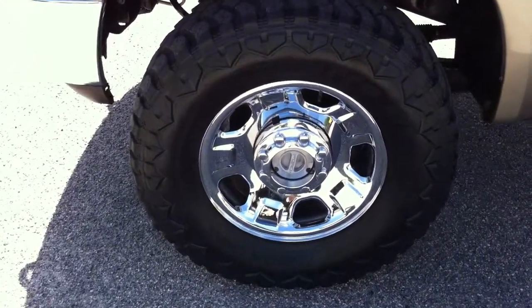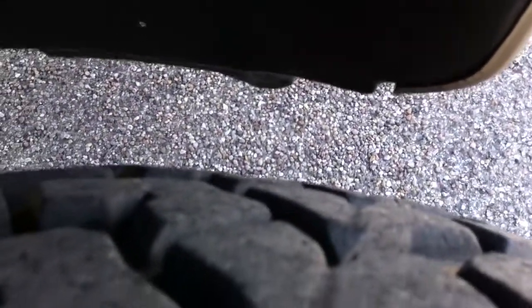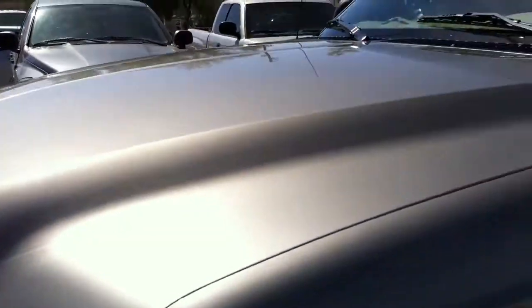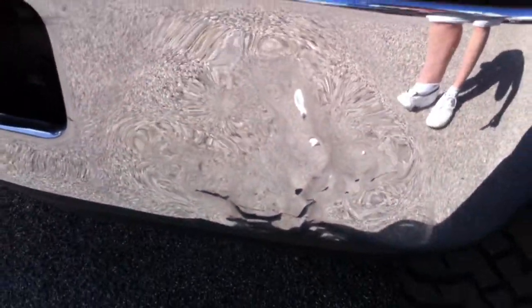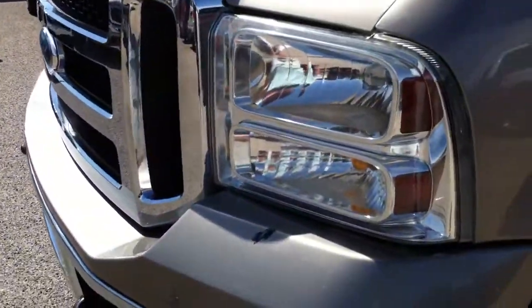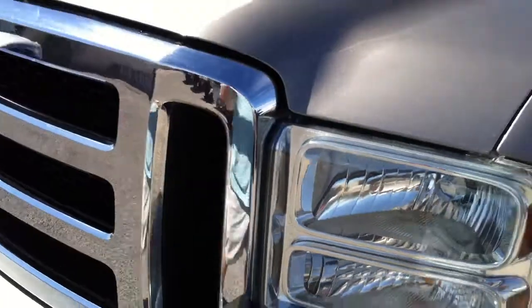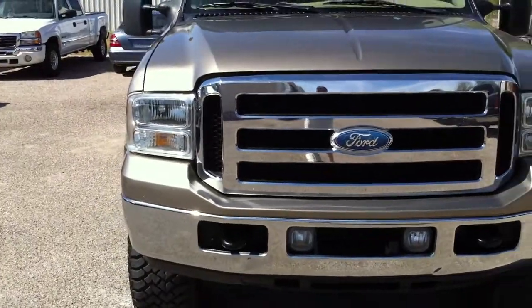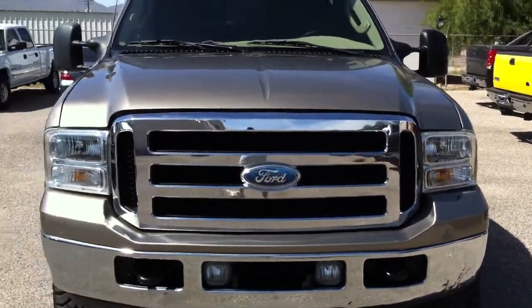Anyway, it's got a nice set of tires. Nice tread on those tires. A lot of rub marks. This bumper had a big dent in it, so we just took it off and pushed some of that dent out. I don't know if you can tell that is the case, but that's what we did. We like to make sure that everybody knows what's going on, so there's no questions asked about anything. We're not trying to keep anything from you.